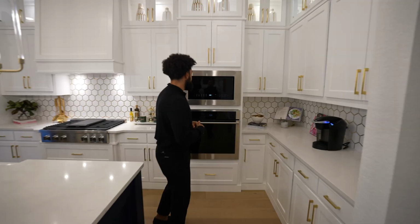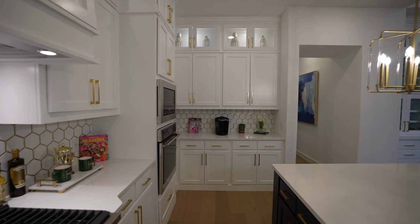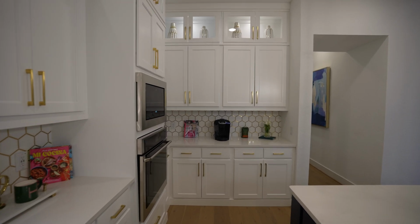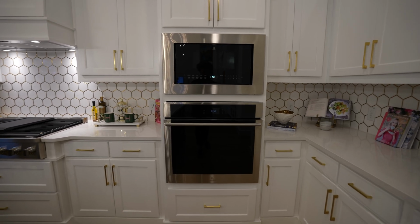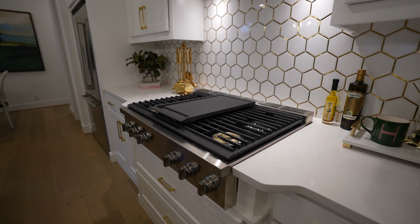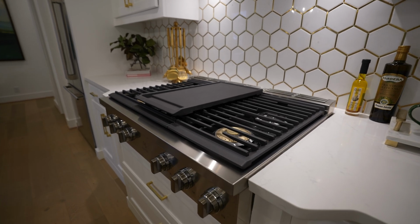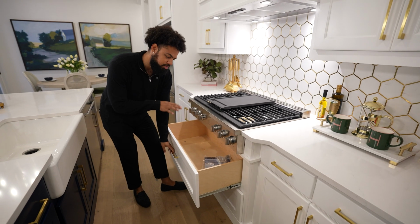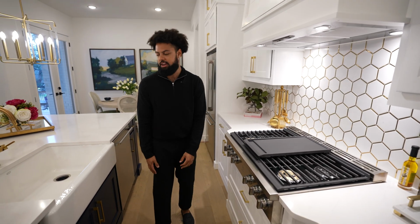But as we continue through the kitchen, again, all this back cabinets, amazing. They went all the way up top. You do have the built-in appliances right here. So really nice. And then they elected to do an insane 6 burner going on right here, which is awesome. I love how it's one whole unit. And if you've ever watched any of my videos, you know I love the drawers rather than the doors. So I'm glad they put that in there.